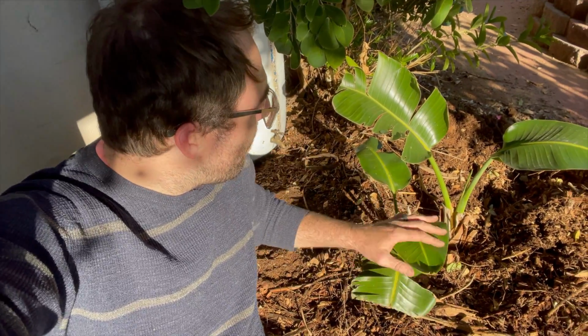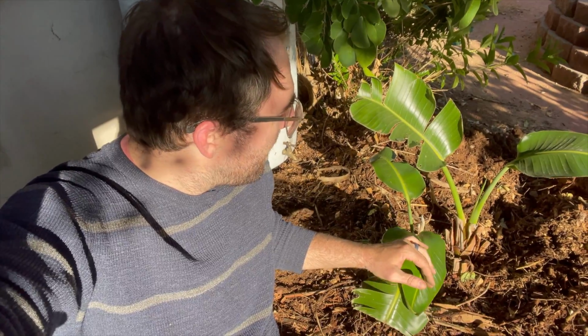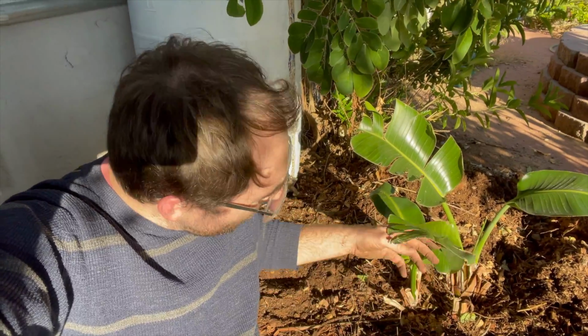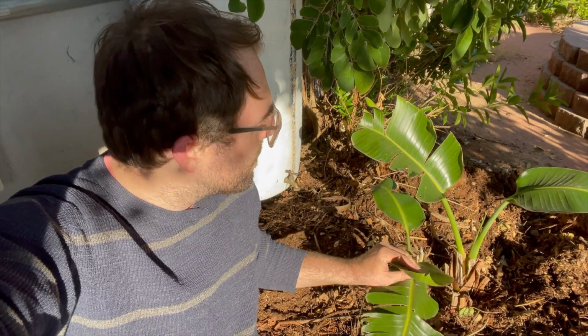Now, the Birds of Paradise do need some afternoon shade in the summer, especially when they're first planted. So this beautiful monkey pod does provide that shade in the summer. Also, as this bougainvillea grows a little bit bigger, it will help provide shade too. So that little bit of afternoon shade will help it thrive, help it grow. We'll do an update, especially as 2023 comes around, to see how this guy is growing, how it's thriving.